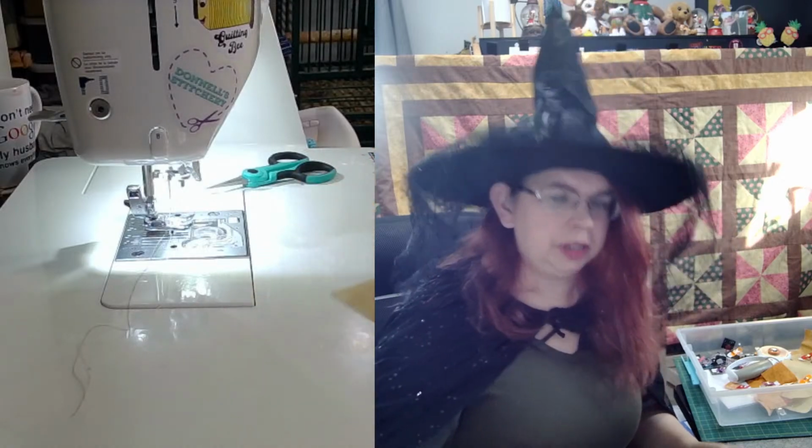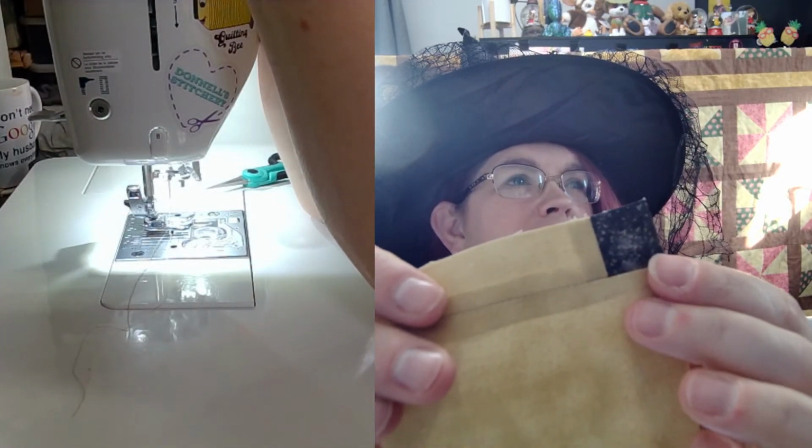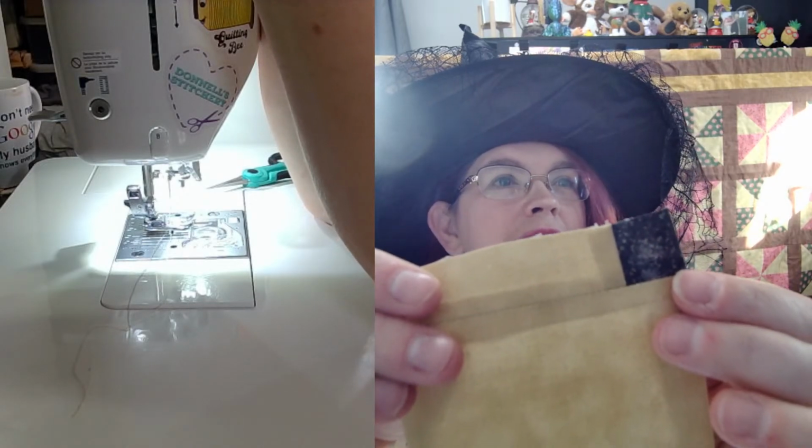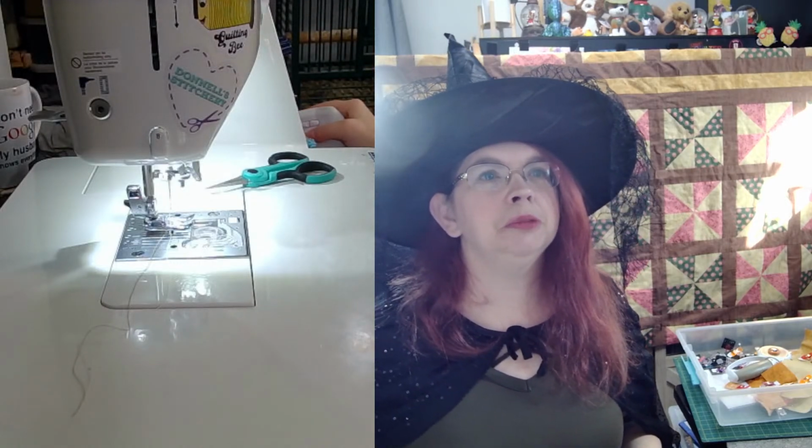Okay, so this is actually one of his eyes. And look at that black I'm using, guys. It has like a sparkly gold in it, which I thought would be super cute. Gives it a little bit of movement and sparkle.